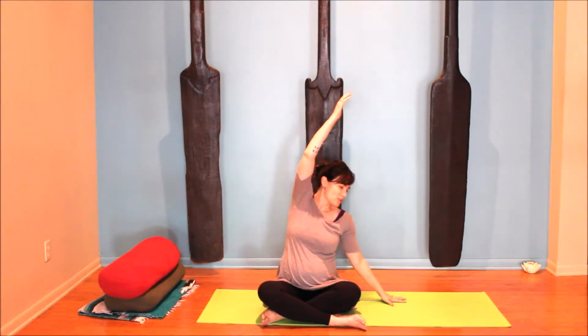And then inhale as you rise back up. We're going to take it into just a very gentle twist over to the right. Just let the arms relax down, and as you twist, think of only twisting from your heart. Leave the belly alone. So the belly and the lower back stay neutral, and it's just a nice little twist for the upper back.